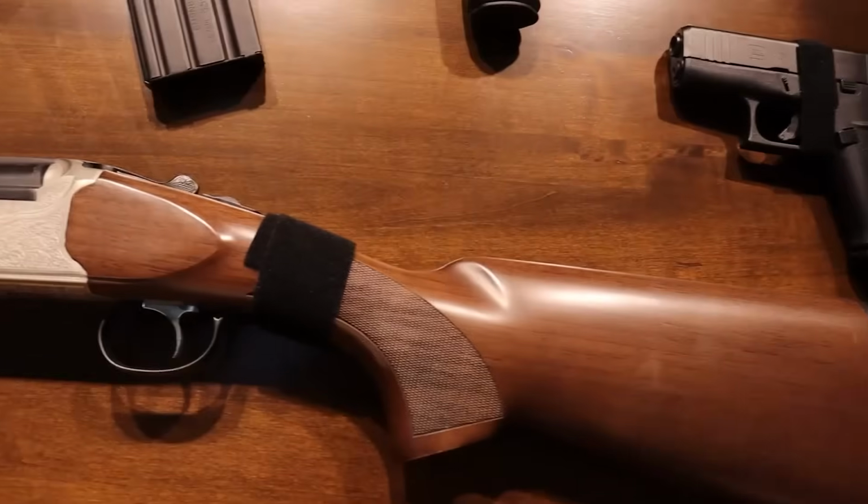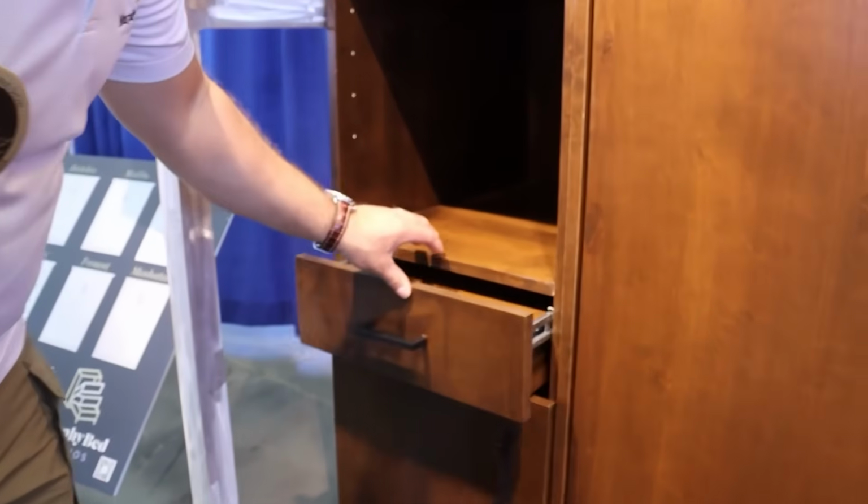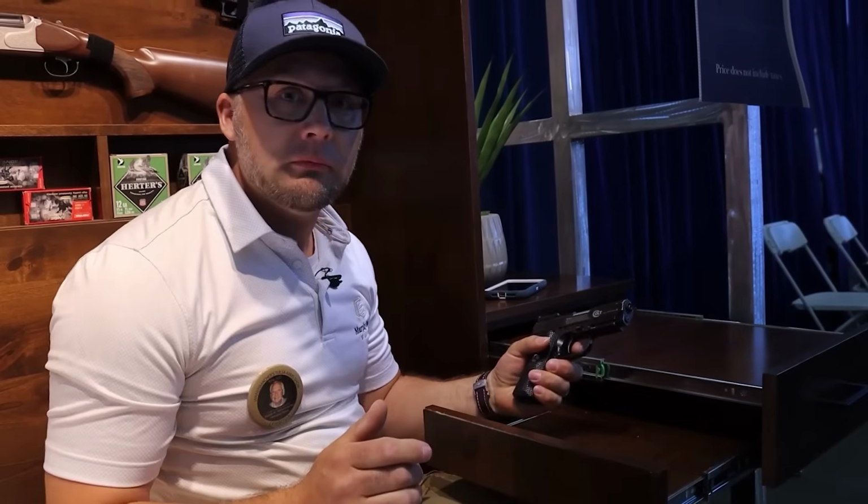LED lighting provides 4000K brightness with adjustable settings, and the headboard includes built-in USB ports for charging. The electronic lock comes from Sargent & Greenleaf, the same company that supplies locks for banks and government facilities.